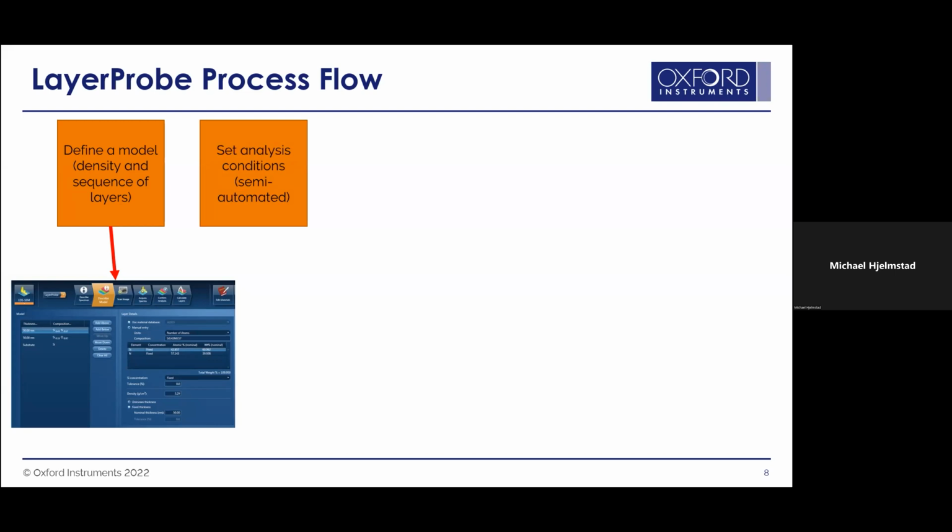And this is the type of thing where, if you have a film that's 5 nanometers, it's kind of silly to run something at 20 kV because you're just going to blast through your whole thin film and you're never going to really get enough signal from it to do a good job. So the system is designed to kind of give you cues or to kind of take your model and say, hey, this might be the best operating conditions for the microscope in terms of accelerating voltages and where to set the EDS range and channels, things like that.